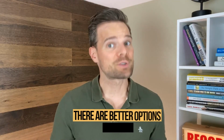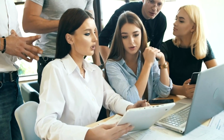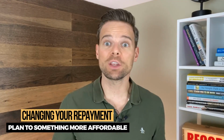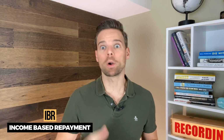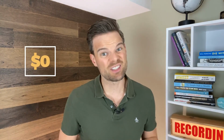There are better options if you can't pay. Let's go over them. If you're having trouble paying your student loans, you should immediately contact your lender. There are a lot of options that could help you, all of which are better than just not paying your student loans. First, you should look at changing your repayment plan to something more affordable. You could switch to IBR, which is income-based repayment, or PAYE, which is pay as you earn, which are income-based plans that could put your payment at $0 if you qualify.